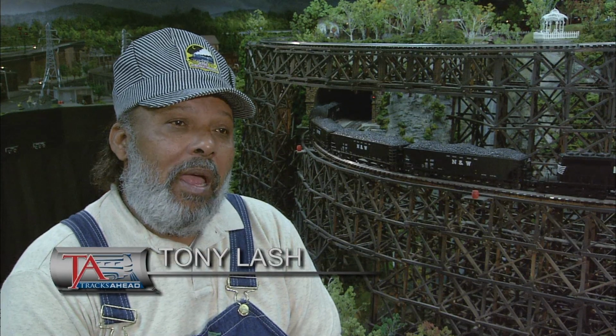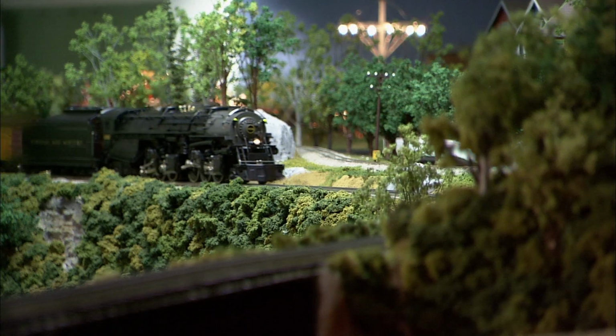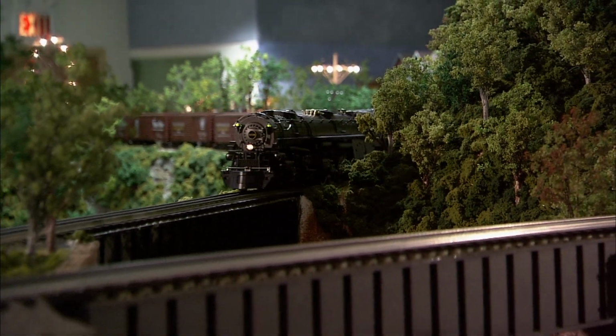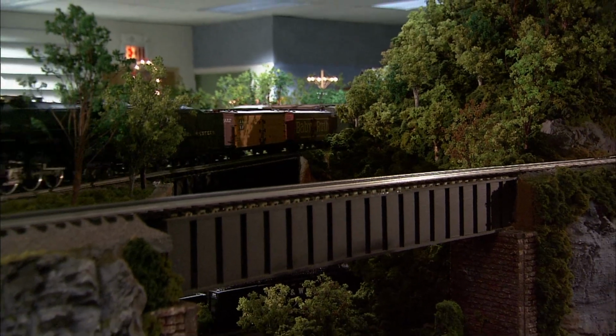Got my first train in Christmas of 1947, which I still have, my original set. And every week I would buy a car, or I would lay away a car or engine or something like this. And I came from a railroad family. My grandfather and uncles all worked for the Norfolk and Western Railway. And that was how I fell in love with trains.